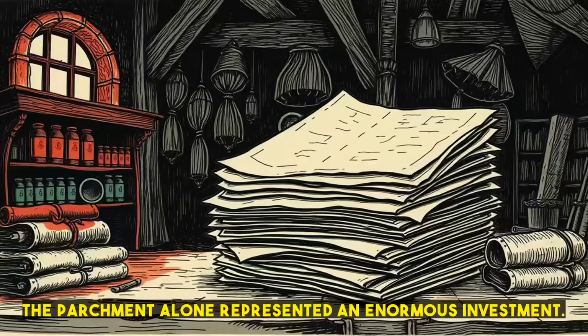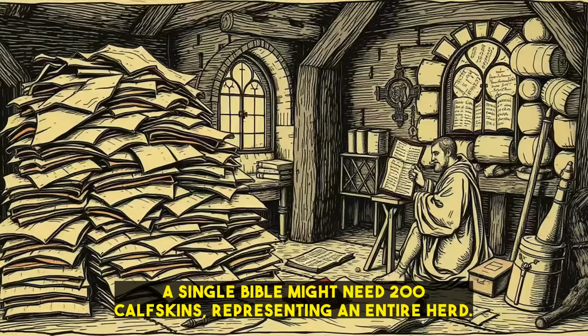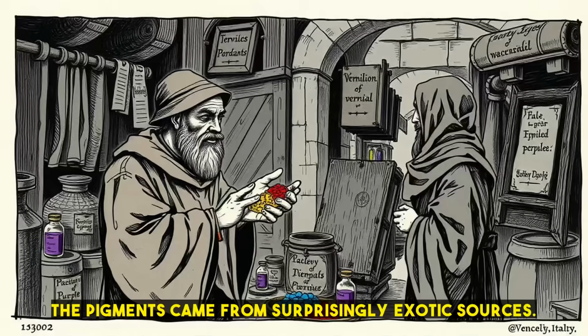The parchment alone represented an enormous investment. Each book required dozens of animal skins, typically sheep, goat, or calf, carefully stretched, scraped, and smoothed over weeks. A single Bible might need 200 calf skins, representing an entire herd. The pigments came from surprisingly exotic sources.